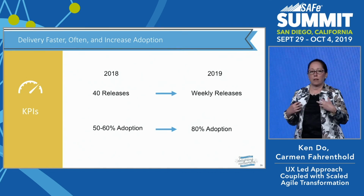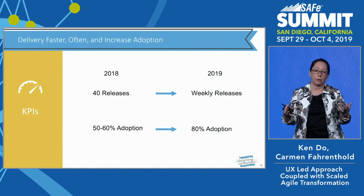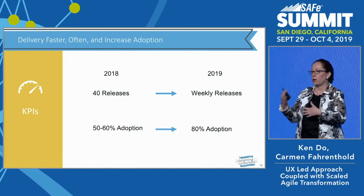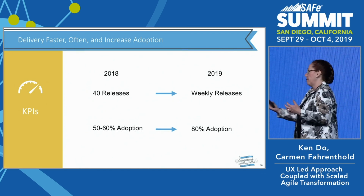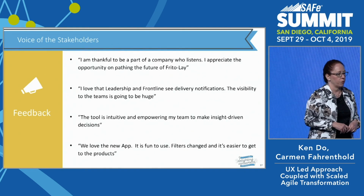That cadence, that velocity increase has allowed us to get our adoption rates up as well. Because now the users are getting enhancements and getting new capabilities on a weekly basis, and they're wanting more. And well, it could be a bad thing for us because they're wanting more. So we have to continue to work through that.